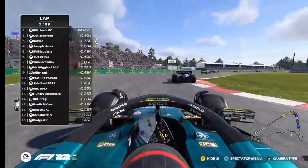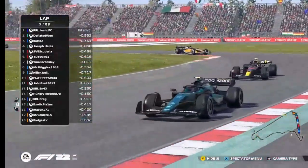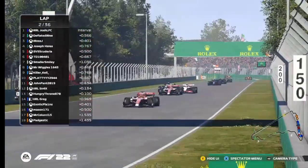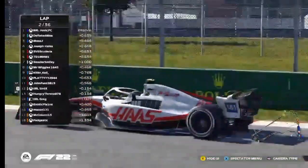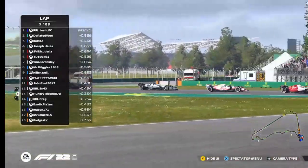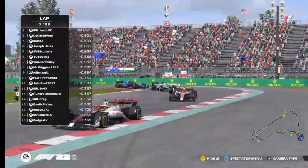And wow, what clean driving from both drivers. Hungry throws in the gearbox by Snacks.